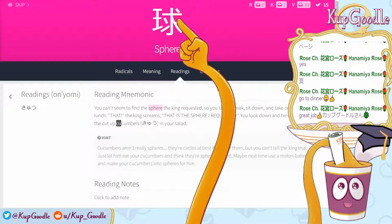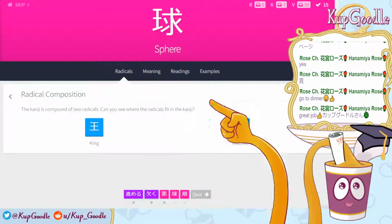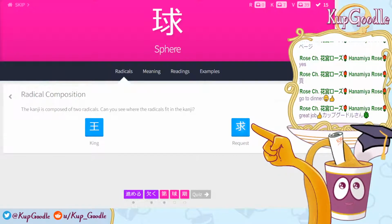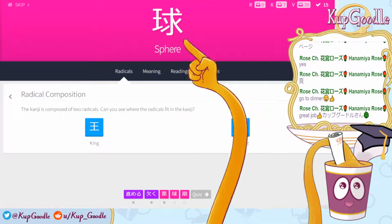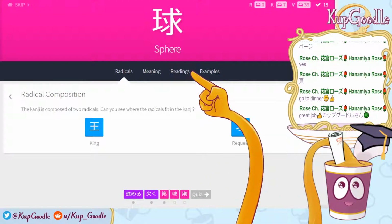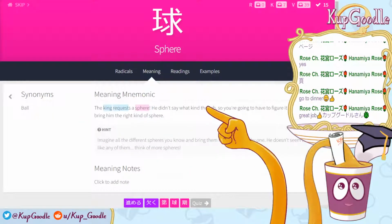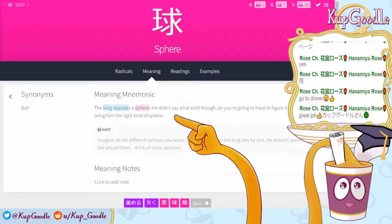Well, good thing that this is still the same, because this one is also Q. That one is Q a bunch of times. And so the king is still just asking for all those cucumbers, but a sphere. A sphere. How do you remember a sphere or a ball? Didn't say what kind though. You have to figure out what kind.